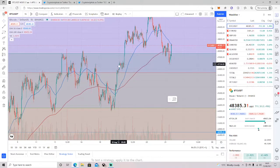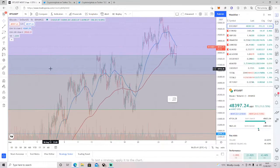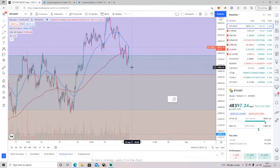It looks like we've actually held support so far on this level here, the 47,300, which, as you can see, was previous resistance here, here, here. So that's fine. It is a support level. I wouldn't say it's as strong as the 0.5 doubled up with these previous resistances where it's really rejected, but it is still a support level nonetheless.